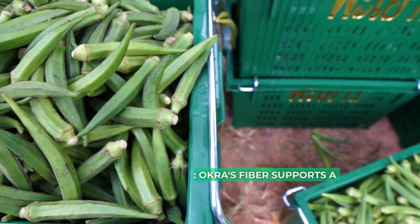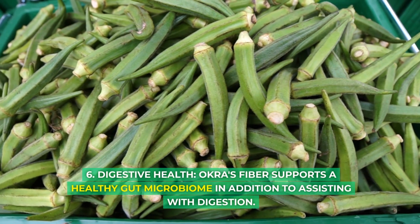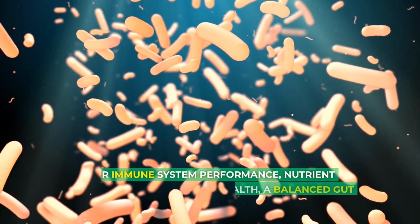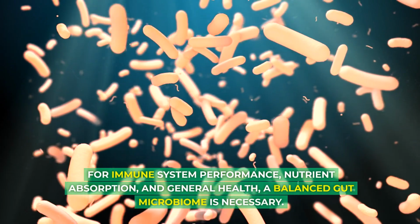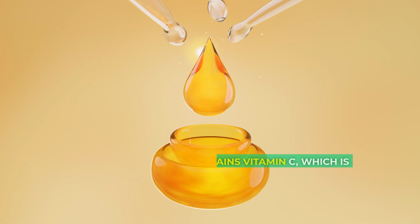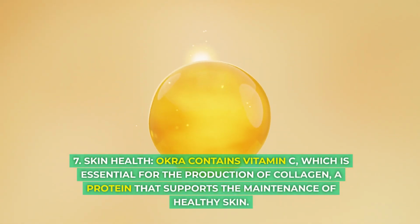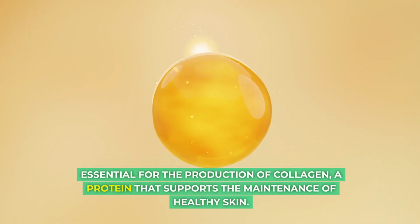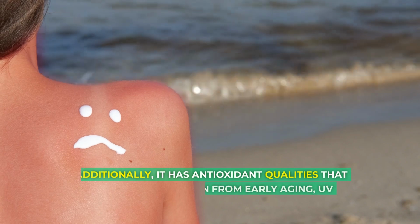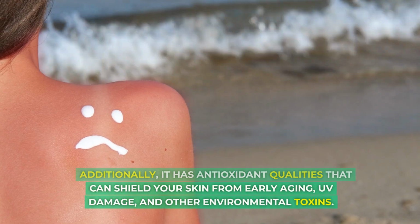6. Digestive health. Okra's fiber supports a healthy gut microbiome in addition to assisting with digestion. For immune system performance, nutrient absorption, and general health, a balanced gut microbiome is necessary. 7. Skin health. Okra contains vitamin C, which is essential for the production of collagen, a protein that supports the maintenance of healthy skin. Additionally, it has antioxidant qualities that can shield your skin from early aging, UV damage, and other environmental toxins.